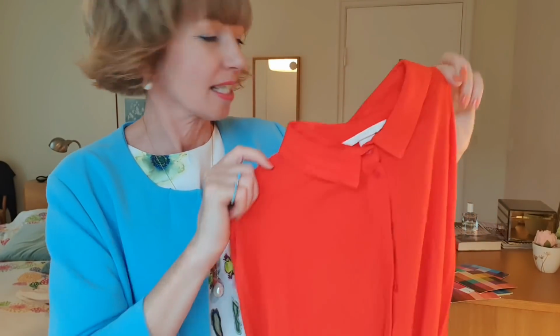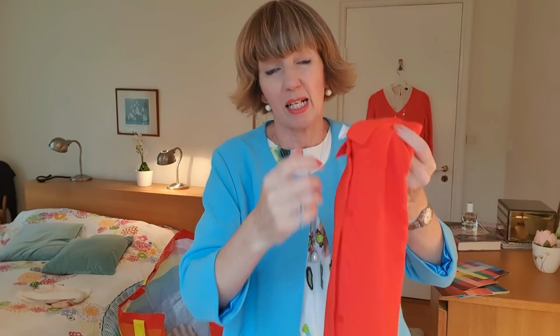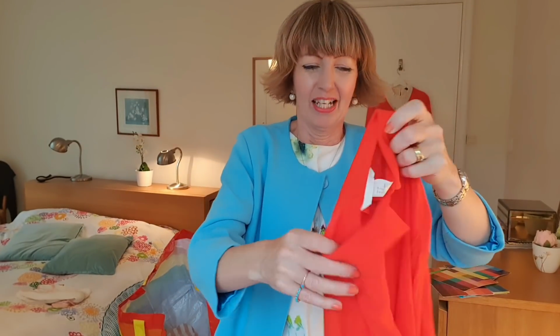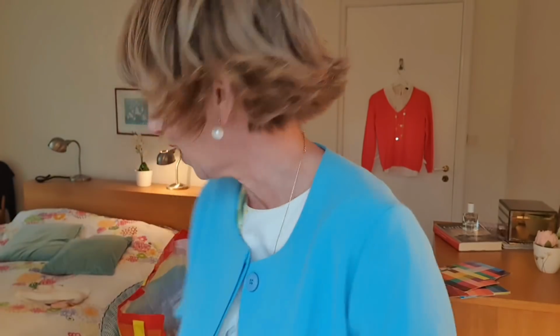And again, I think this is a type 3 kind of rich dynamic red, or maybe a type 4 red, so that is also going. Also, I found that the shape again is just too... if it hangs like a dish rag, then in my book it's a dish rag and I'm not going to be wearing it.